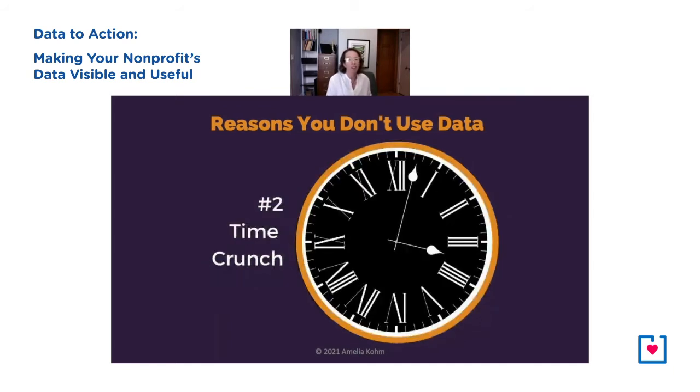Nonprofit staff often don't have time for data. Of course, we're all struggling to stay afloat, to submit the next funding proposal, to maintain our programming, not to mention addressing the huge and varied needs of our clientele and cultivating donors. And digging through data really gets put on the back burner.